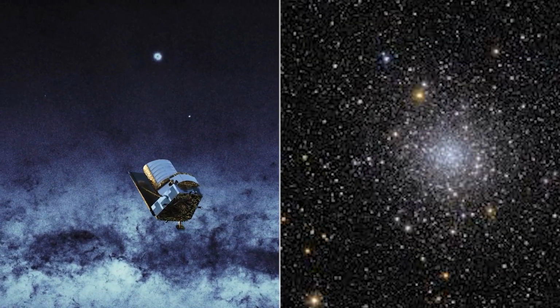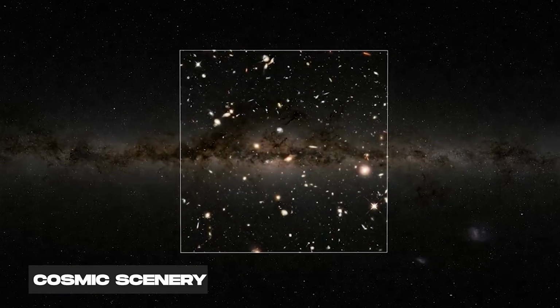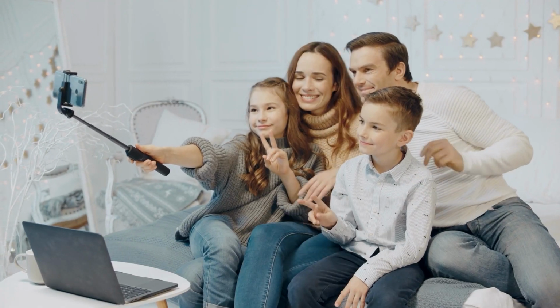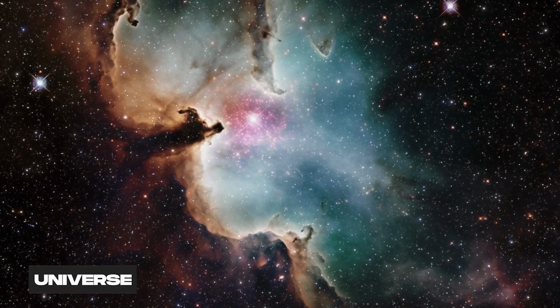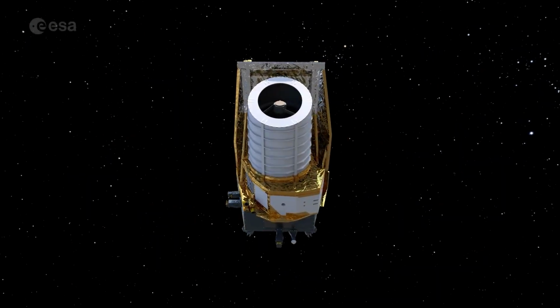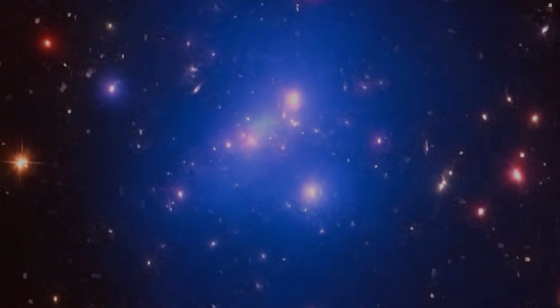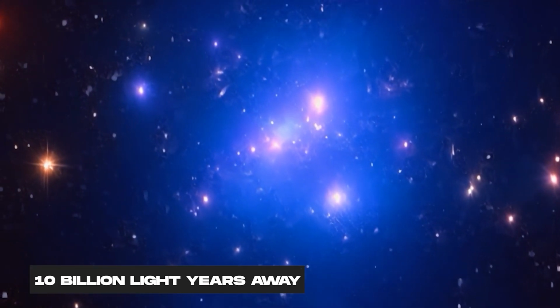Euclid has an amazing ability to snap ultra-sharp images of the vast cosmic scenery in one go. Imagine taking a family photo, but instead of your backyard, it covers the whole universe. Euclid's pictures will be cosmic selfies showing the complex shapes, distances, and movements of billions of galaxies, up to a staggering 10 billion light-years away.